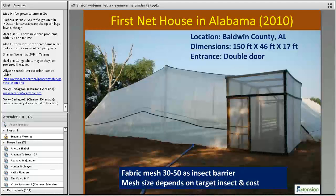This was the first net house we built in Alabama, and we did some studies in there. But basically, it's a sealed structure with all the sides closed. We used a very heavy density material to keep even the small insects out. The problem, as you may already be thinking, here in Alabama was the heat. We had too much heat in there. So although it was great from the insect perspective, we had problems with disease.